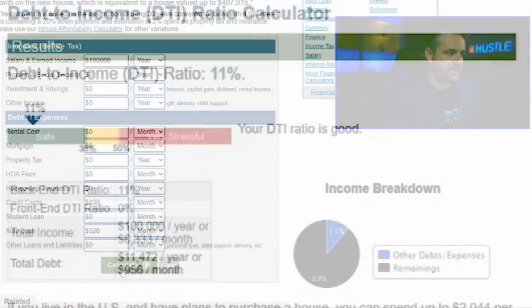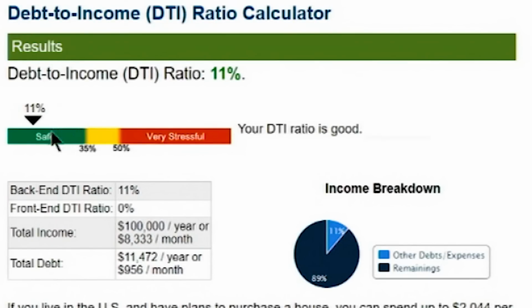So let's hit calculate. As you guys can see, my debt to income ratio right now without a mortgage is 11%. And according to the debt to income ratio calculator, that's actually a pretty good debt to income ratio to start with. But that's not telling us how much we qualify for with $100,000. So I'm going to bring up a second calculator to do that right now.